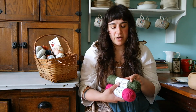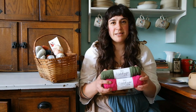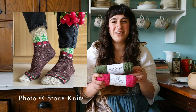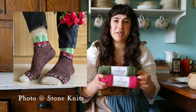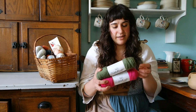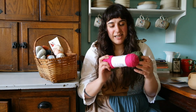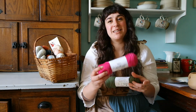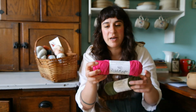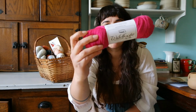And they're 50-gram balls, but I bought these as the missing colors for the Rad Radish socks, which if you saw my last video, you'll see those. They're by Stone Knits. I'll put up a picture anyway so you can see. But I think I have enough brown and maybe a cream left over, and I definitely have white somewhere. But so I needed a pink and a green, and I pretty much would never in a million years use this color pink. But I think for a pop, it's super cute, and obviously it's the perfect radish color.